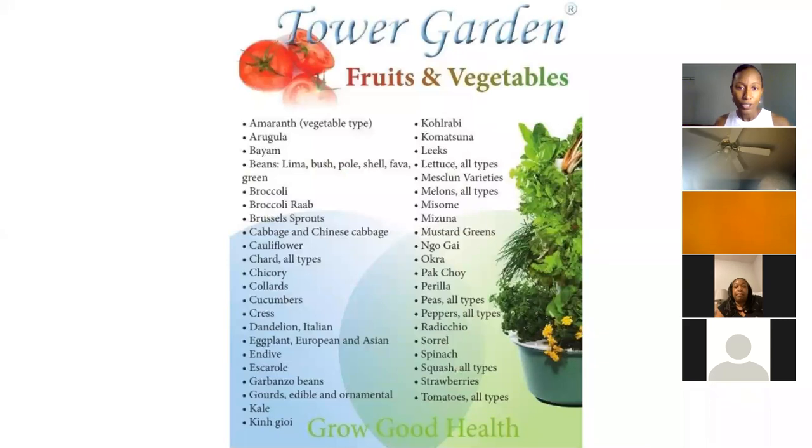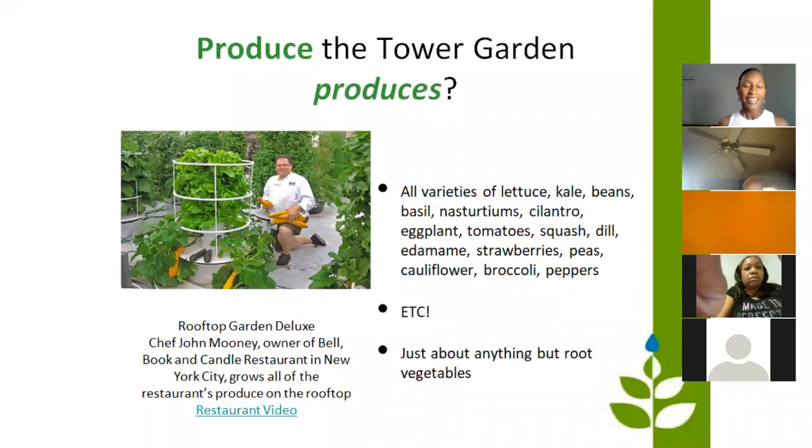So here are some of the things that you can grow in the Tower Garden. I'm going to give you a chance to just take a look. All kinds of things. Amaranth, arugula, some of them I don't even know what they are. Bayum, not sure what that is, but whatever you think of, you can grow it in there, as long as it's not from a tree or from a bush or a root vegetable. You can grow strawberries, spinach, squash, watermelon, all the herbs. Herbs do amazing in the tower, lettuces, all those things grow really well. Beans, you name it.